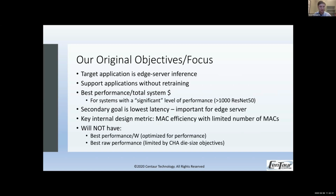Our primary metric to focus on would be performance per dollar at the system level. Specifically, we wanted to offer a great value for a system that could perform over 1,000 frames per second for ResNet 50. A secondary objective was low latency. With the accelerator integrated on chip, we believe we could offer very competitive latency for single batch inference. A key internal design metric was MAC efficiency, in other words, MAC utilization.